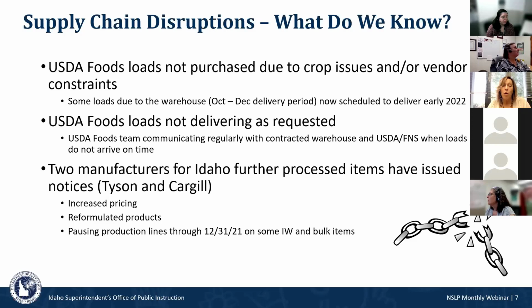We know that some orders of USDA foods truckloads are not delivering on the dates that they were requested for delivery. So we may have requested an August 15th delivery. Some of those loads are currently sitting in undelivered status, and the state agency has reached out to USDA and said, where are they? What can we plan for? What can we expect? We've gotten updates on some of them. Many of them have since delivered, but many of them have not, and we are waiting additional information.